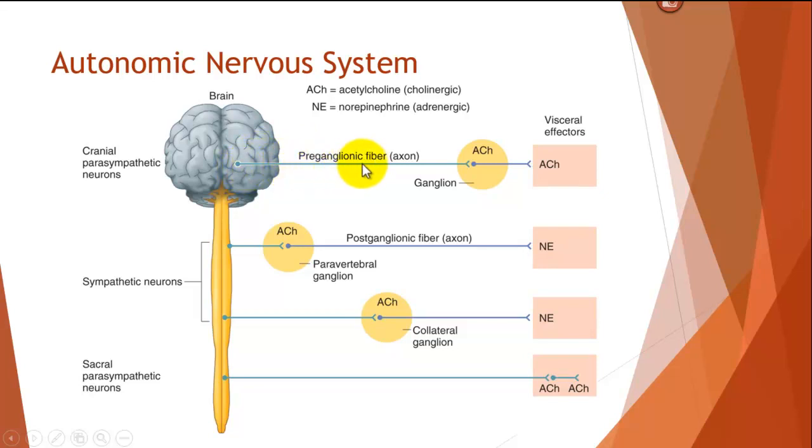Here's a preganglionic fiber. It travels all the way out into a ganglion. Remember, those are swollen areas where either cell bodies are or nerve synapse. And let's do the sympathetic first. I'll show you, on each side of a human being, there are 22 pairs of what are called chain ganglia. They're found right outside the spinal cord. Some of the fibers will synapse there.